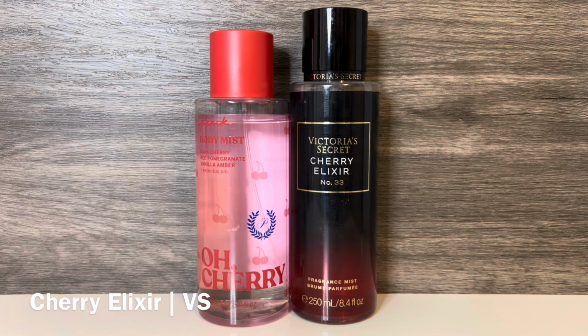Next is Victoria's Secret Cherry Elixir, with notes of black cherry and liquid amber. And this is one of my favorite cherry fragrance mists, and it smells really delicious with sweet, dark, syrupy cherries. It also has a lot of warm amber, as well as a bit of a nutty, almondy feel. This is pretty strong and has a very perfumey quality.